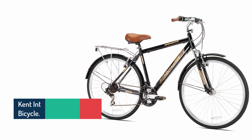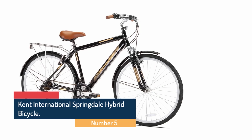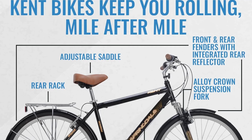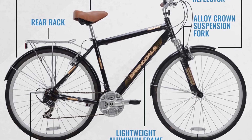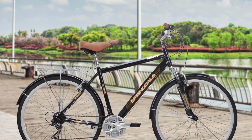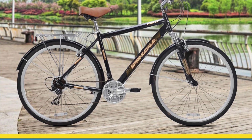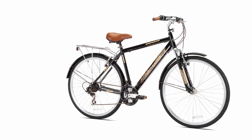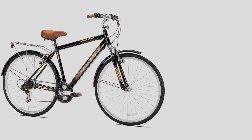Number 5. Kent International Springdale Hybrid Bicycle. These best value hybrid bikes by Kent International feature protective front and rear fenders to keep stains, splashes, and dust away from you. 21-speed gears allow smooth and seamless transitions even when you're faced with uneven terrain. With the linear pull brakes and the quick-release seat clamp, you can stop whenever you need a rest. The light aluminum frame, suspension fork, and the Shimano Tourney rear derailleur all help to keep you going.